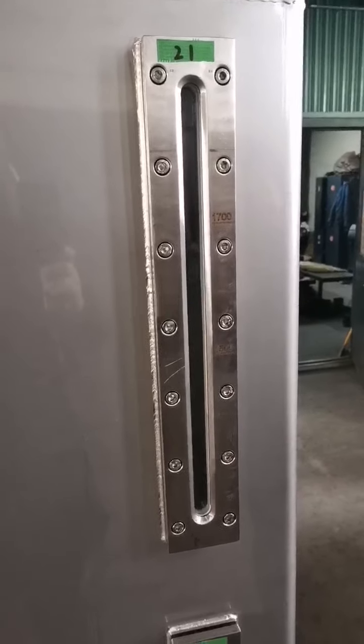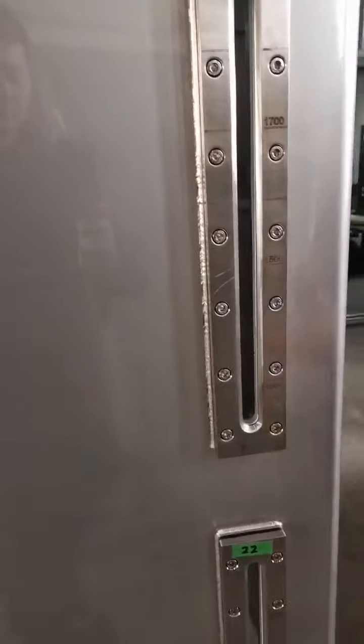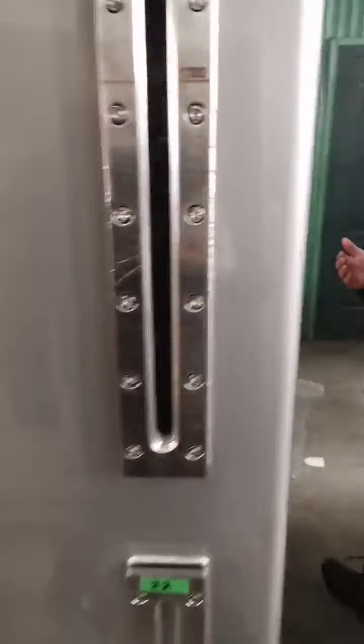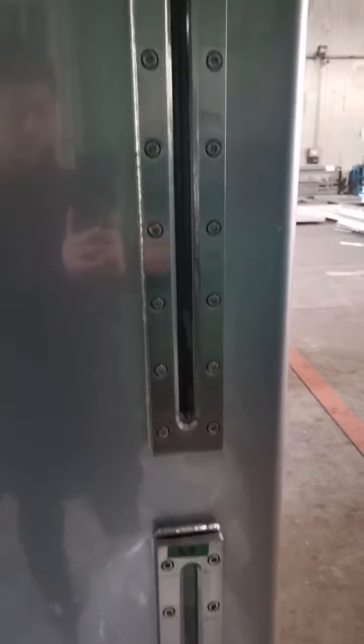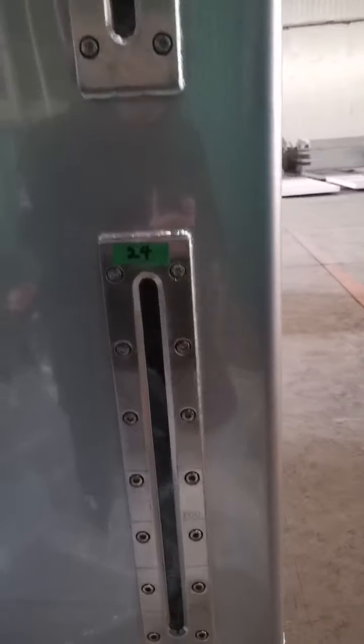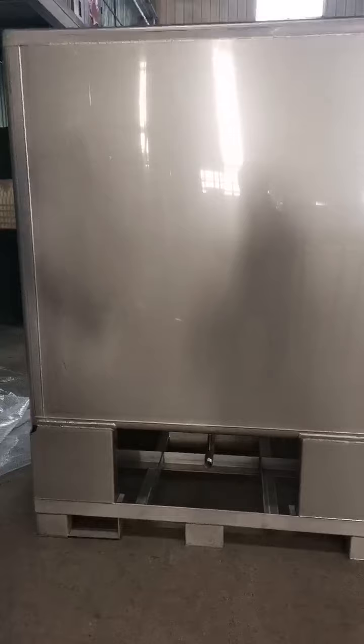We configure a full sight glass at the front and back. This is the front side. Look at the back. Look at there. There are also two pieces of sight glass. Yes, with these sight glasses, you can check the level very easily. Careful. Okay, then let's have a look at the tank bottom.